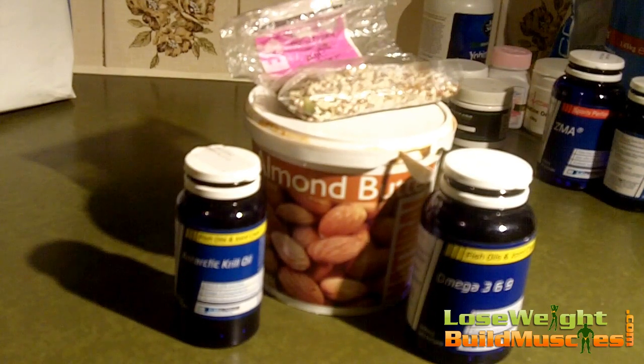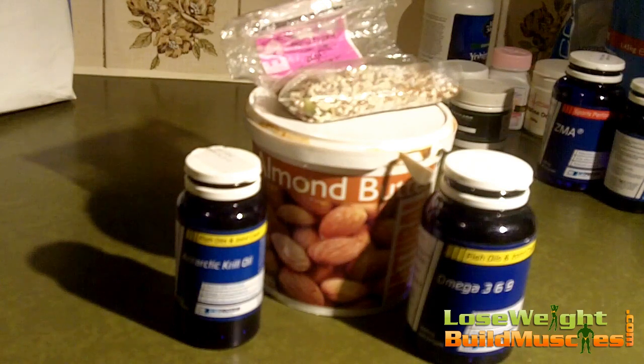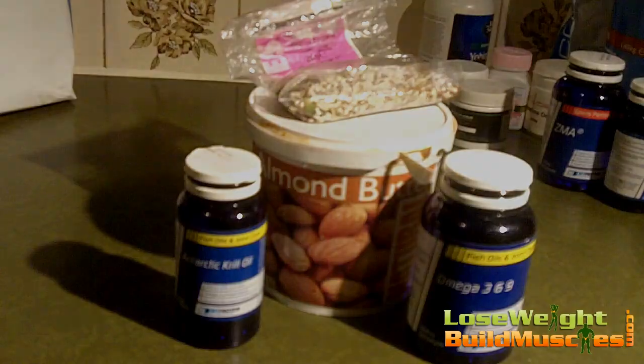They really do provide you with some great benefits to reduce inflammation and just help you achieve whatever your goal is. Don't be afraid of good fats. Good fats will actually help you to burn fat rather than store fat. So give those a go.